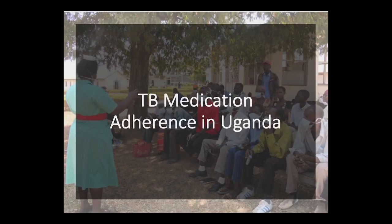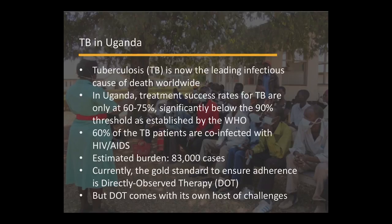So a little bit about TB in Uganda. It's the leading infectious cause of death worldwide. In Uganda, the World Health Organization has set a goal of successful adherence rates to medication of 90%, and in Uganda it's about 60 to 75%. 60% of people are co-infected with HIV, and there's an estimated burden of about 83,000 cases in the country. Tuberculosis is curable, and it requires 6 months of medications. The only challenge is you have to take them every single day.